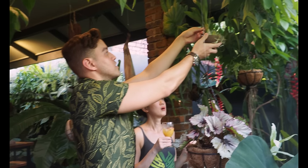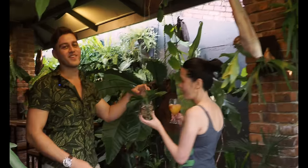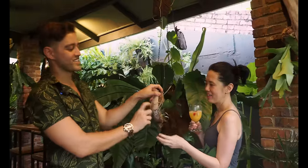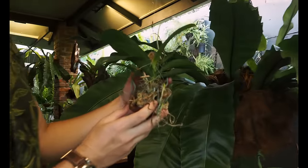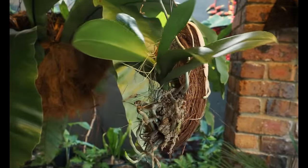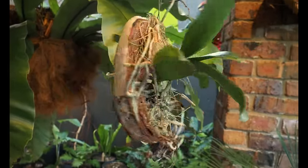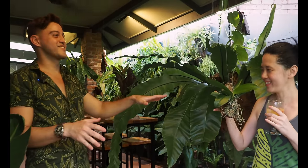Coconut pieces? Yeah, cocoa chunks. And instead of throwing away not just the shell, but the actual coconut, just planting an orchid on here. And as you can see, all the aerial roots have clung right on. It looks like it's just chilling, sitting on a chair, just like us right now.